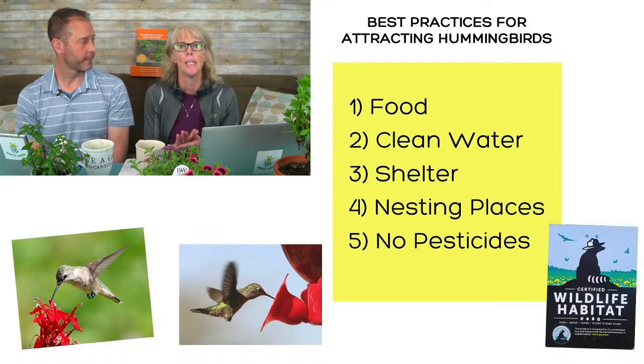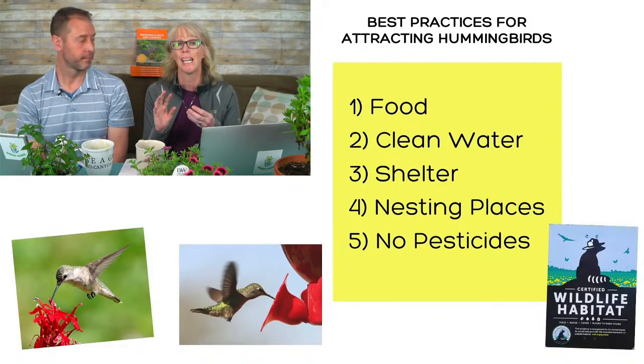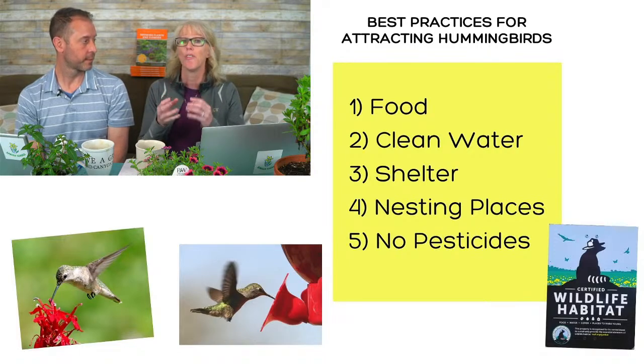The key is to keep that feeder clean, because they tend to get moldy. If you leave them too long, they will get yucky inside, and it can make the birds sick.